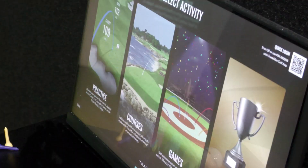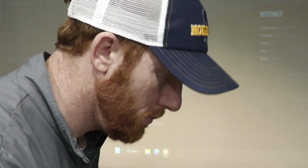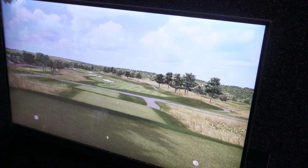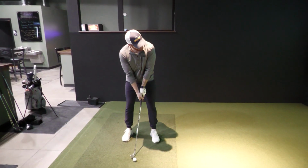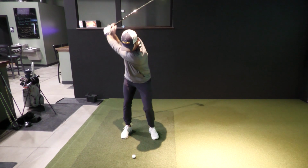TrackMan is the number one launch monitor in the world. They're from Amsterdam, so it's very popular in Europe. There's a bunch of different ones that you can play on, but it's by far the most accurate. You'll see it if you're watching golf on TV on the weekend. You'll see the orange square behind the players, if you're seeing a ball flight in the air and like a tracer.